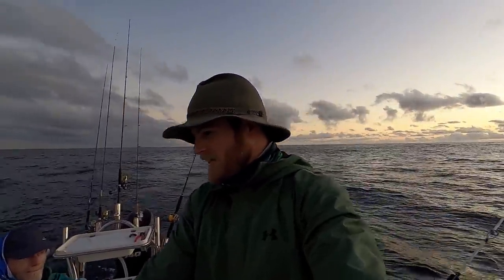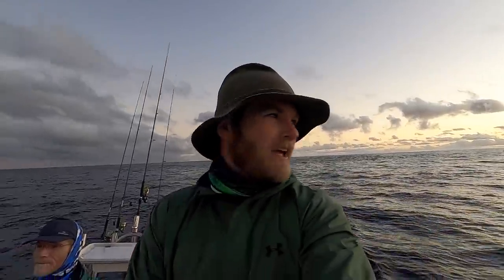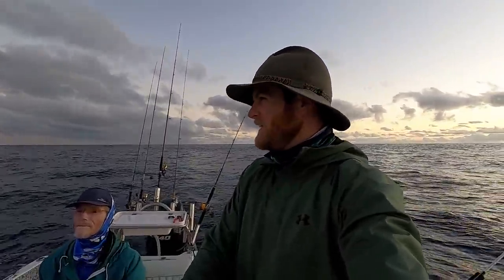Like I said before, it is an absolute corker of a morning. There's bugger all wind. Water's nice and warm. And look, it's just a pleasure being out here. Hopefully we get rewarded for our efforts, but we've got a few laps to do. Hopefully one of these rods goes off.